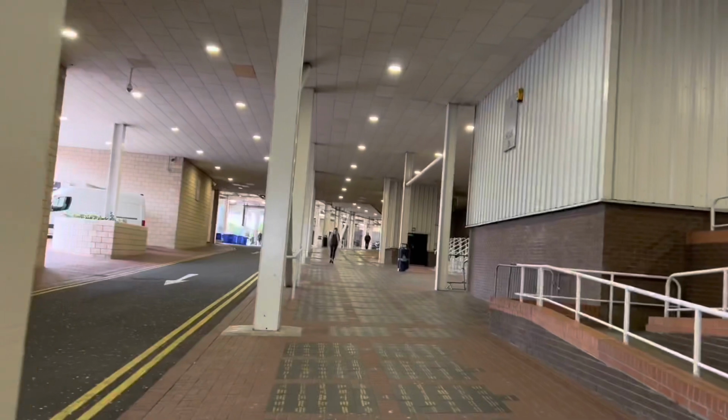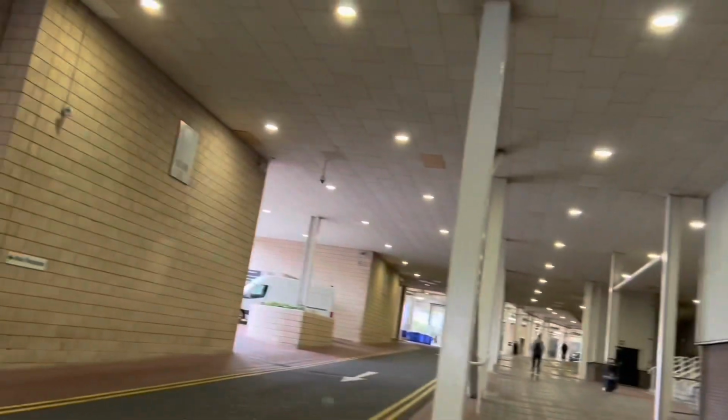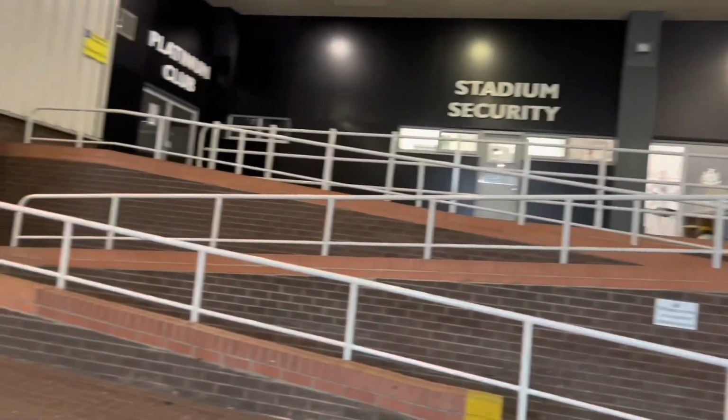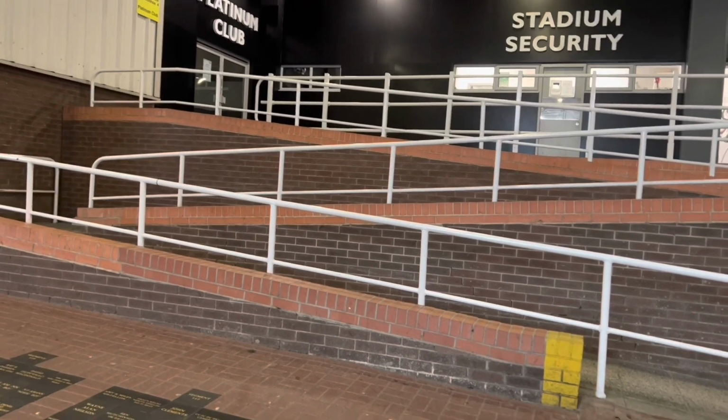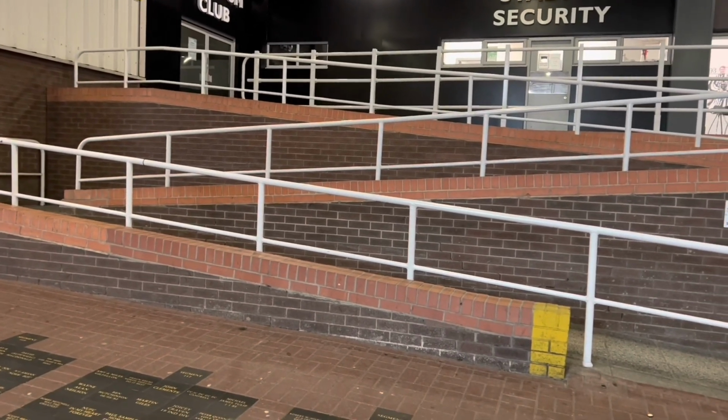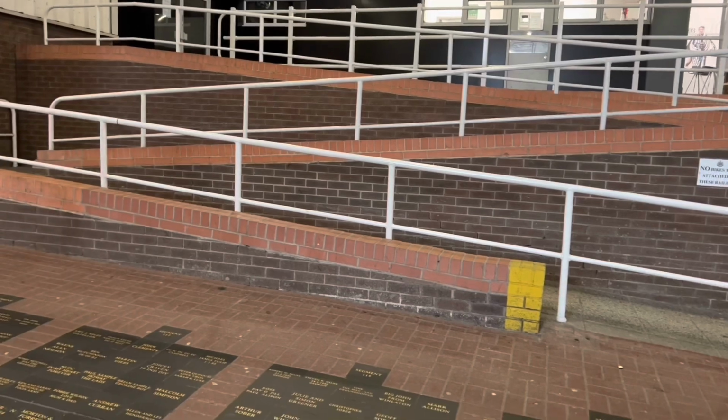St James's itself has had a bit of a tidy up just in recent weeks. Over Mike Ashley's 14-year reign, it was really neglected quite a bit. It was looking a little bit shabby and dirty, but the new owners have now come in and really cleaned it up quite a bit, which is great to see.